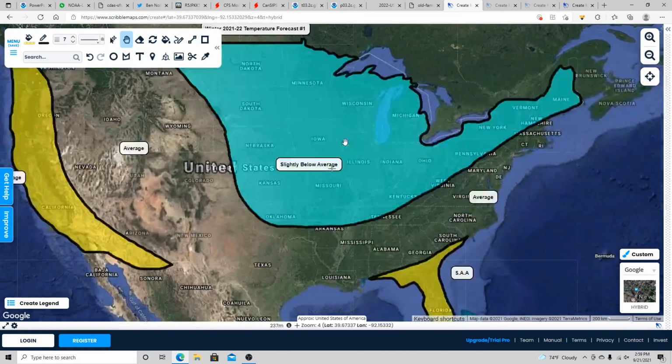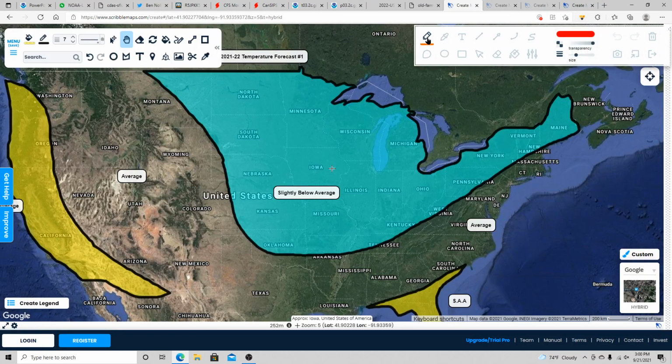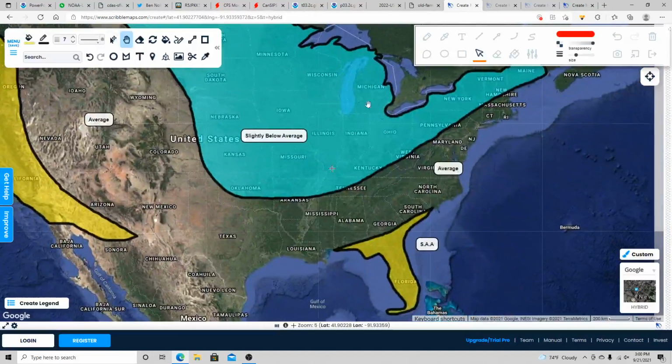slightly below average across parts of the plains, upper Midwest, Great Lakes, Ohio Valley, and the interior Northeast. That's part of that negative NAO coming into place here. That's going to bring us a better opportunity for colder than average temperatures across some of these areas. Plus, with that stratospheric warming, you could get some big dips in the jet stream that could bring in some colder temperatures as well.